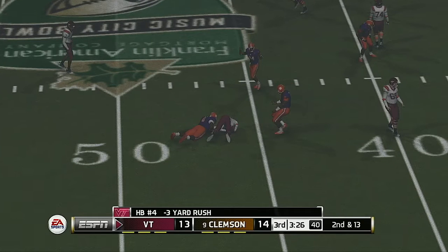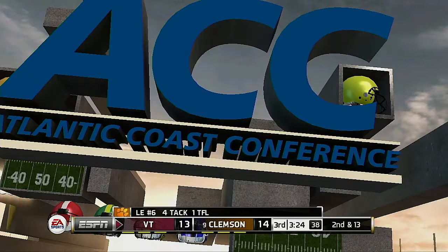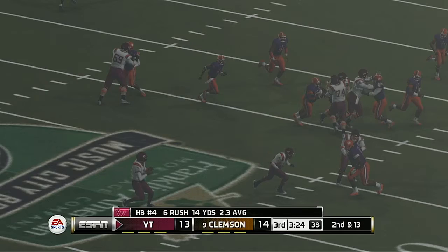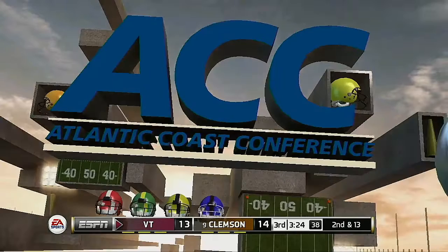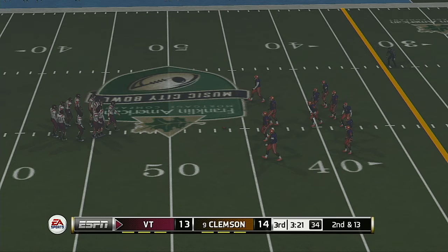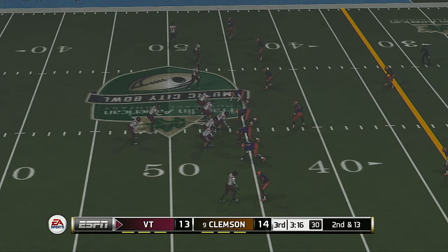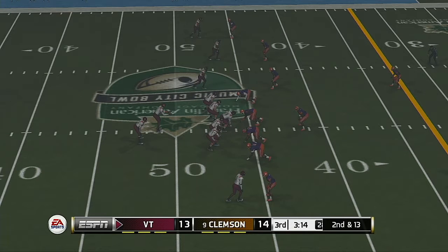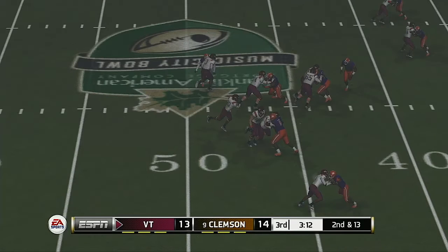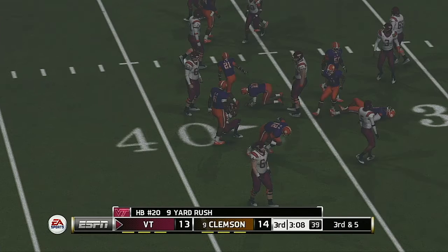It and tackled in the backfield. That's a loss of 3 yards on the play. That brings up second and 13. It's second and 13. Ball on the 46-yard line. They try the right side. He's taken down at the 38-yard line.